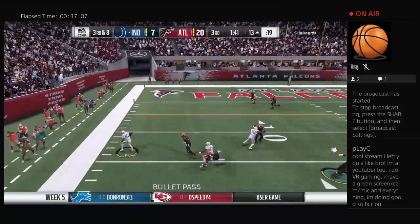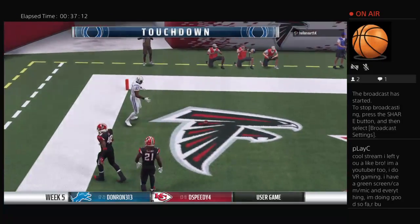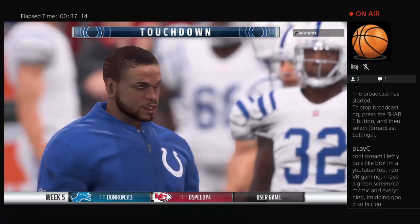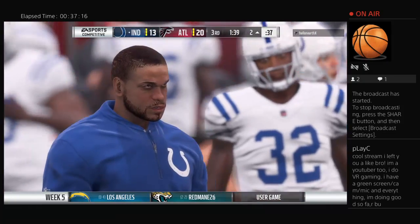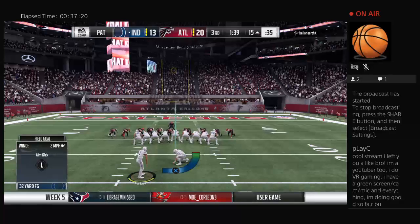On 3rd down, he'll drop to throw. Throw left side, complete. That's Bailey. And he'll get into the end zone. Touchdown, Indianapolis.